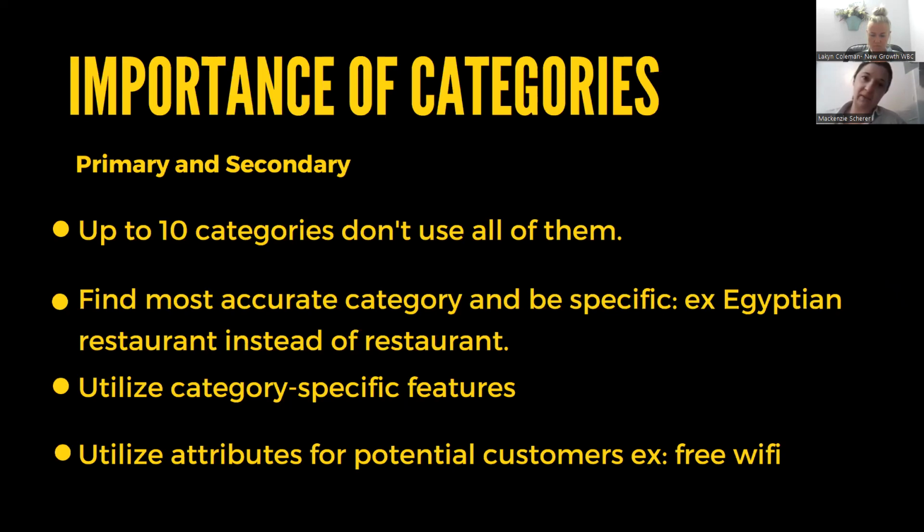Utilize those category specific features that we just talked about. So if you're a hotel, be sure to utilize that you have free breakfast or Wi-Fi or whatever those are. And utilize attributes for potential customers. So if you're a coffee shop, a really big attribute is free Wi-Fi, so business owners would like to go and work in your establishment.